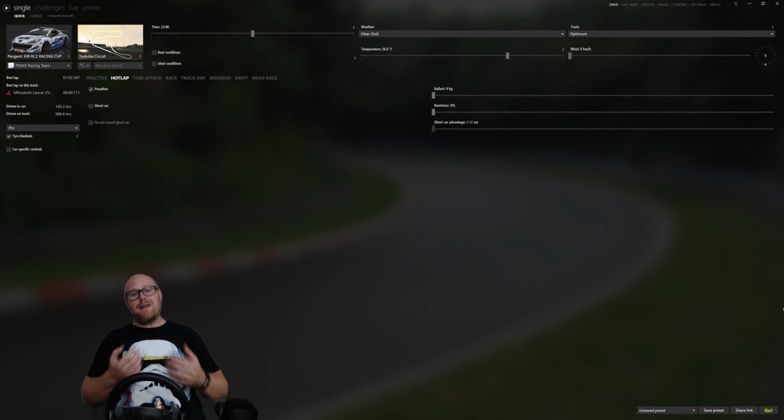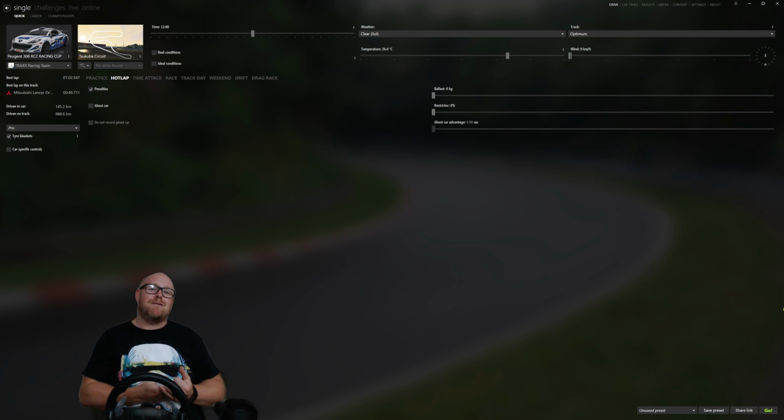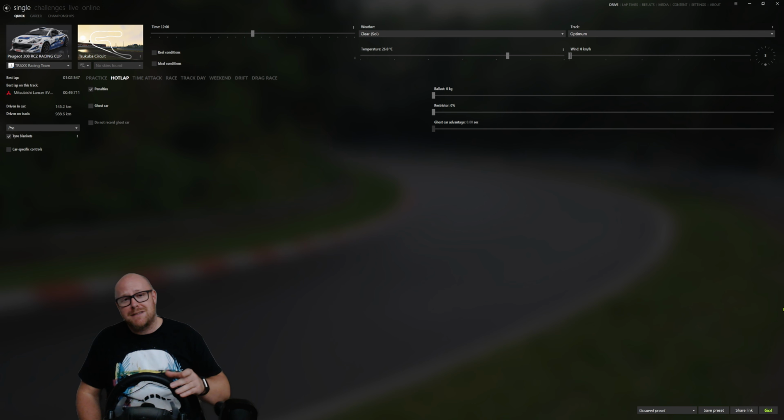Anyway, that's just my opinion. If you drove this car, raced this car even, do you agree with what I've said? Do you disagree? I'd love to hear your comments.